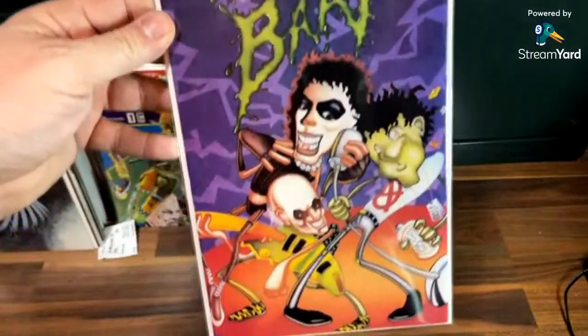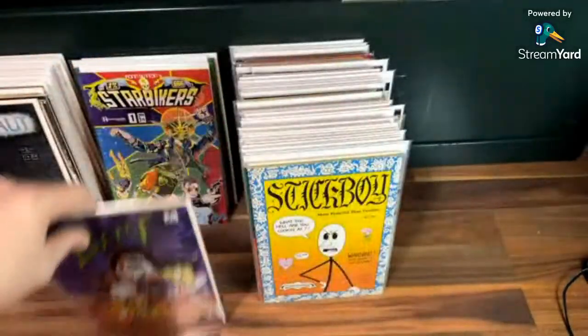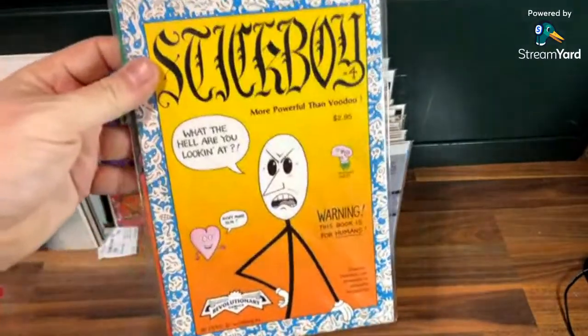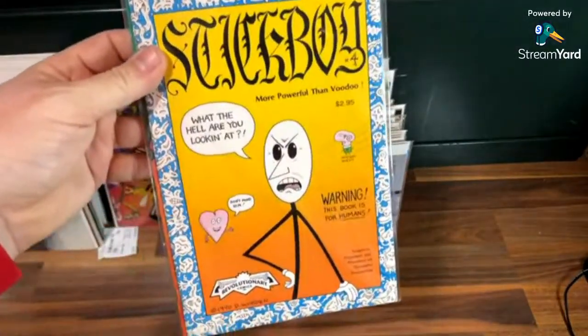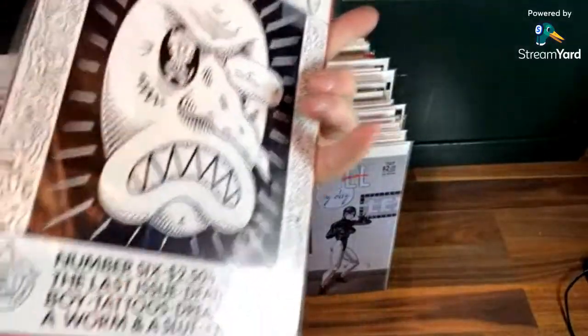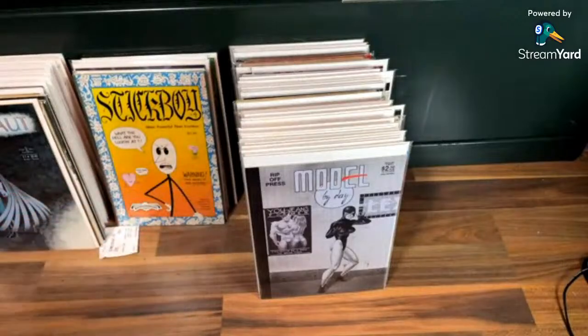Revolutionary Comics. Barf. Was Revolutionary Comics the company that did all the kind of Rockstar biographies or whatever? Some Stick Boy. This started at Revolutionary, then it went to Starhead, and did it finish at Fantagraphics, I think. I think there was some magazine-sized ones from Fanta.